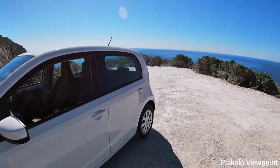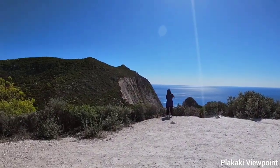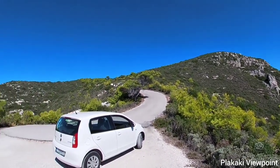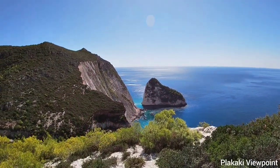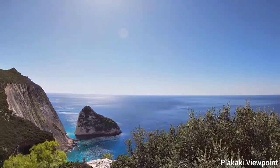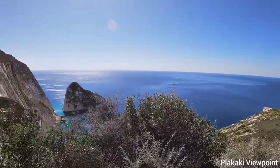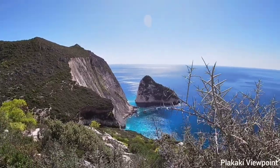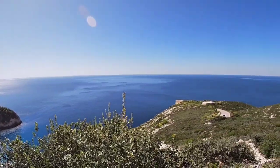Here we are. We made it to the Plakaki viewpoint. Just look at the view from here. It's breathtaking. Oh, that looks really nice. Look at the blueness of the water.